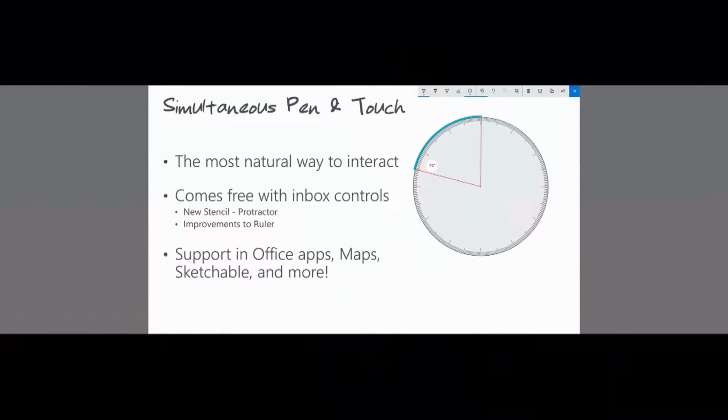Now, this is something that we're really excited to talk about when we talk about natural input. Because when I write and I draw, I don't only use the pen, or the hand that's holding my pen. I use my other hand to help guide the page, hold things like a ruler in the real world. Now, we want to bring that experience that happens in the real world to the digital world. Now, when any developer uses our inbox controls, that Ink Canvas and the Ink Toolbar, they get simultaneous pen and touch support as long as their hardware supports it.